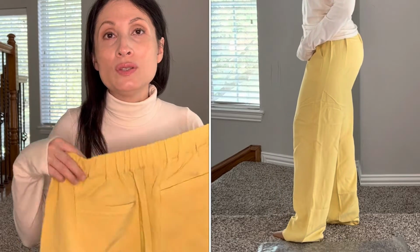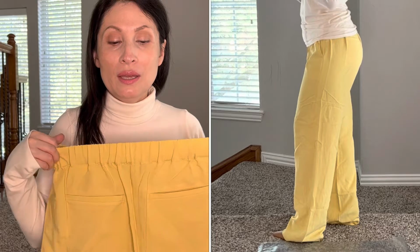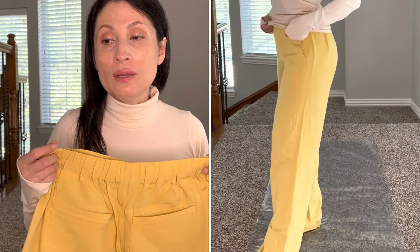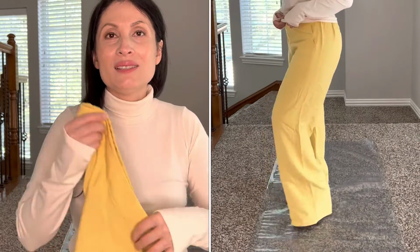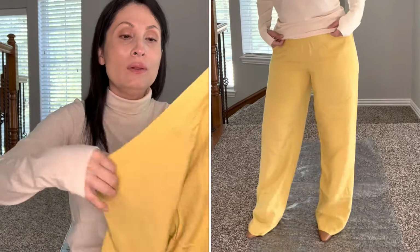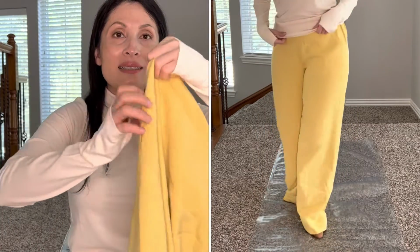Like right now we're in summer and they are already selling a lot of things from this season, and they don't have all the sizes and all the colors. And I don't like to spend money on clothing, like full price clothing. I like to wait for the sales. And this is nice. I really like the fabric, I really like the style, and I really like the elastic in the back and not elastic in the front.